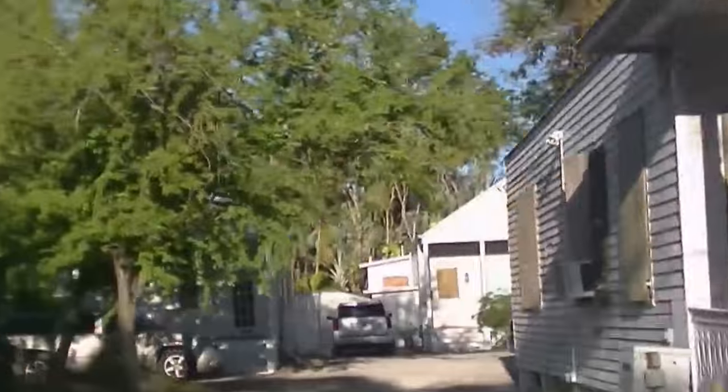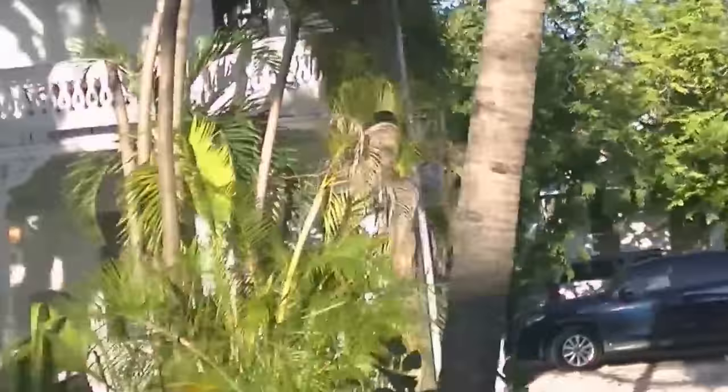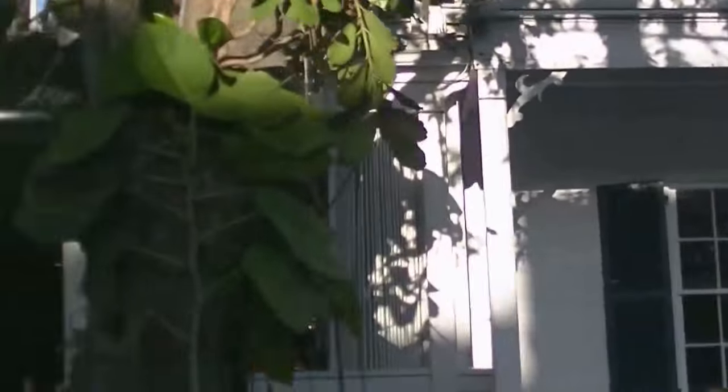Up here on the corner on the right-hand side, Kelly's Restaurant. Founded and formerly owned by actor Kelly McGillis. She starred opposite Tom Cruise in the 1980s blockbuster, Top Gun. You guys remember that one, right? That movie was loosely based on my life.